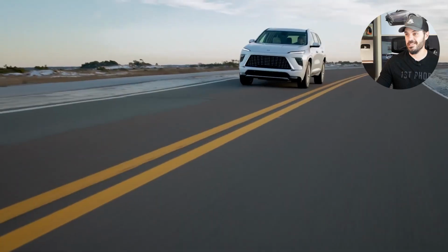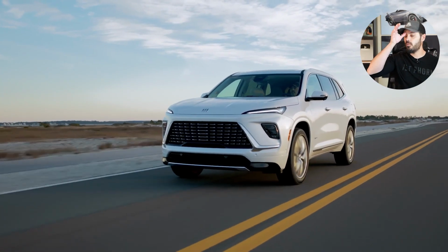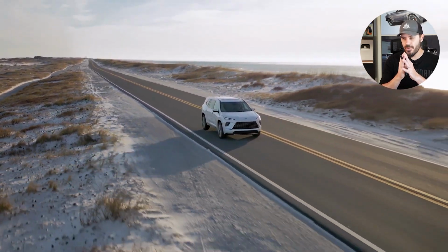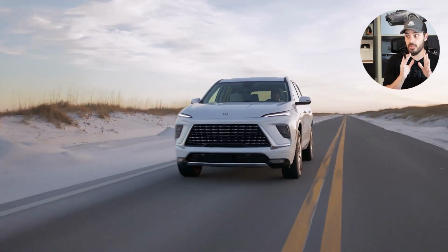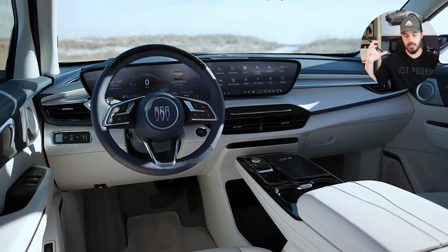I'd almost forgotten the Buick is still actually in business. So now we have a 2025 Buick Enclave, completely redesigned and refreshed for the 2025 model year. And the front end is the only area where I'm not sure about this design. I think it's a better looking design from a front view, but the rest of the car looks great. The interior has a humongous screen in it.